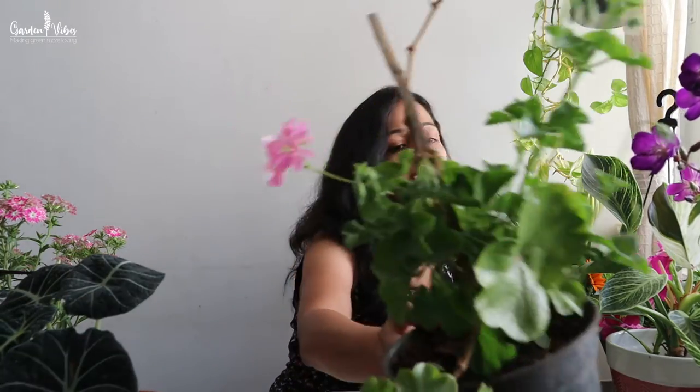Apart from these perennials, I also brought some summer annuals because I love annuals. I brought some gazanias, petunias, and this, I think this is phlox pop star variety. It has beautiful star-shaped flowers. It comes in various colors.